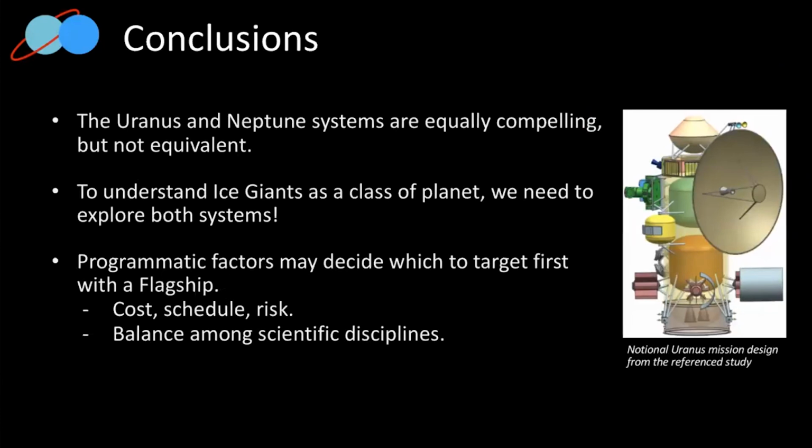So I'll finish with this slide, and my 3 main points here are that Uranus and Neptune are equally compelling as scientific targets, but they are not equivalent. And I think Abby echoed this statement. Often, people may choose one or the other, but it has to do typically with their personal research interest and their own prioritization of the science.